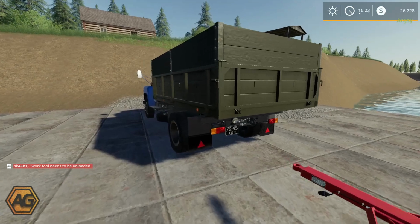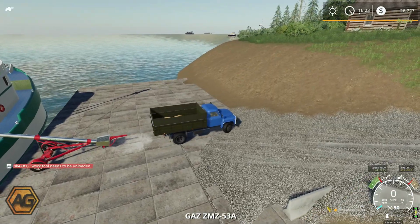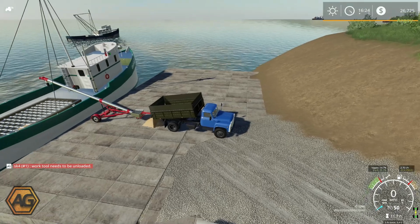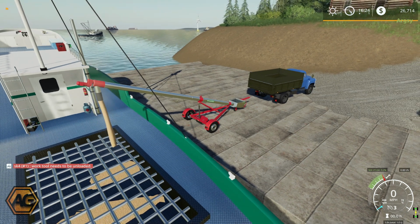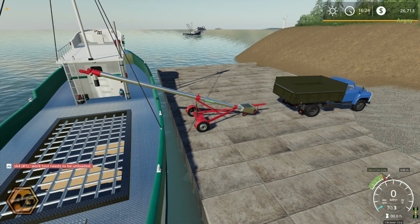Alright, we need to have it turned on. I'm not too sure. Let's hop in here, see if we can dump out now from the truck and get it into the hopper. Here we go. We can dump to ground. Not going yet. Do we need to turn something on? And there we go. We've got it turned on and it is unloading. It's picked all that soybeans up from the ground. So that is fantastic.